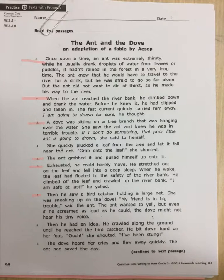Then he saw a bird catcher holding a large net. She was sneaking up on the dove. My friend is in big trouble, said the ant. The ant wanted to yell, but even if he screamed as loud as he could, the dove might not hear his tiny voice. Then he had an idea. He crawled along the ground until he reached the bird catcher. He bit down hard on her foot. Ouch, she shouted. I've been stung. The dove heard her cries and flew away quickly. The ant had saved the day.